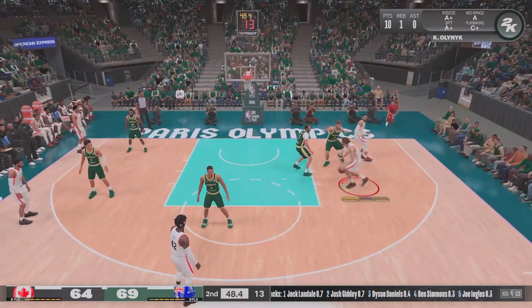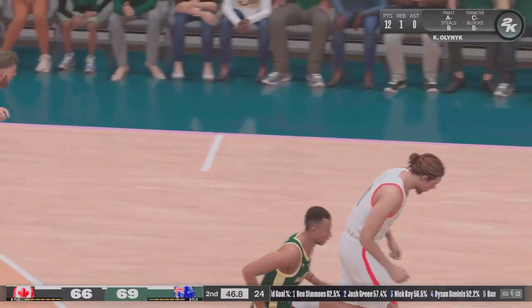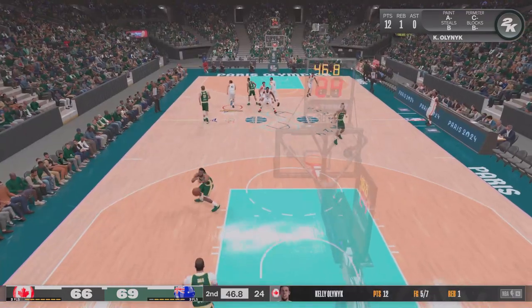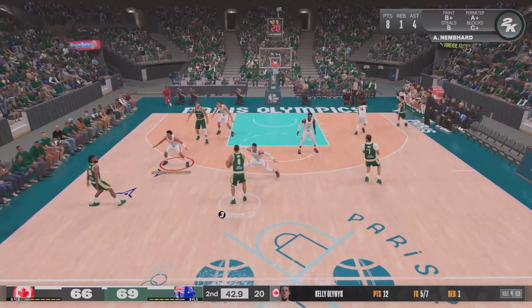Thanks, Allie. Good stuff there. Here's Olynyk, and that one falls. His fifth basket in seven tries. Shooting at a very efficient 67%. Mills, the pass to Exum.